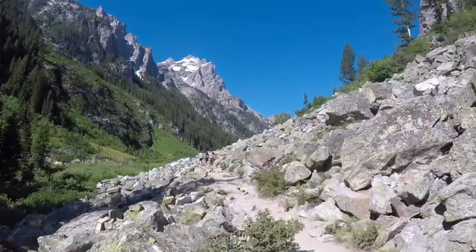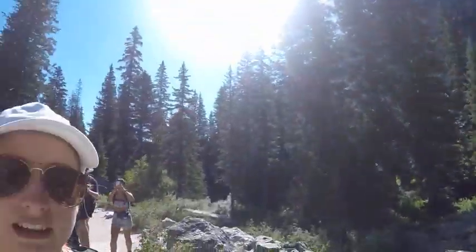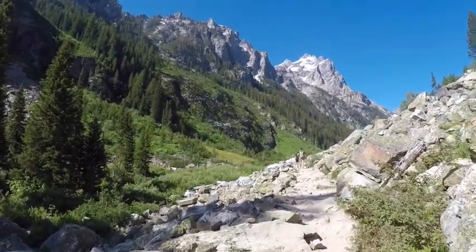Just opened up to this beautiful view, and behind us we have some lovely waterfalls, or streams I guess, going.